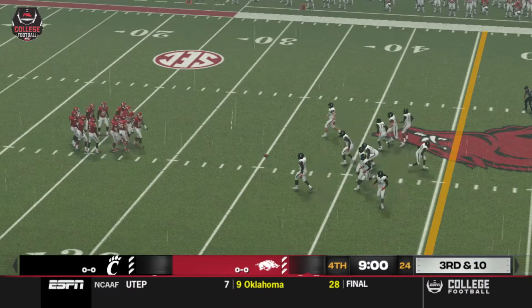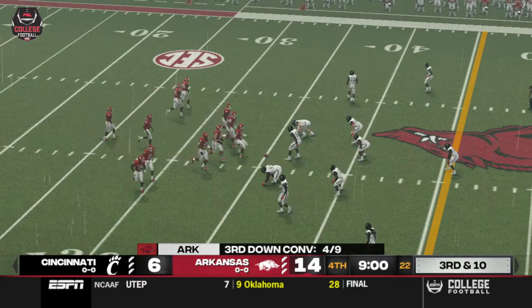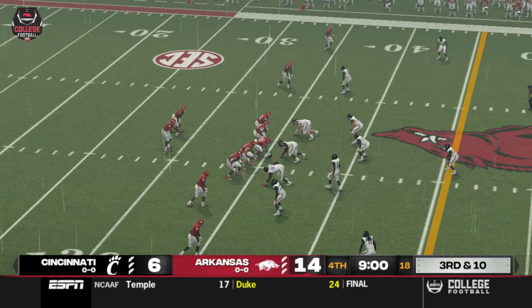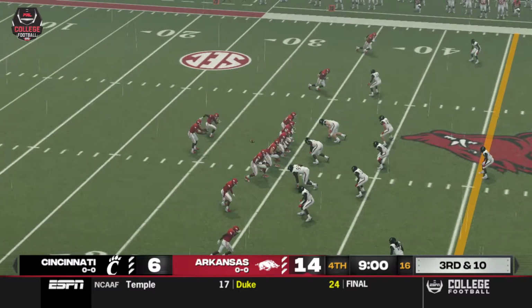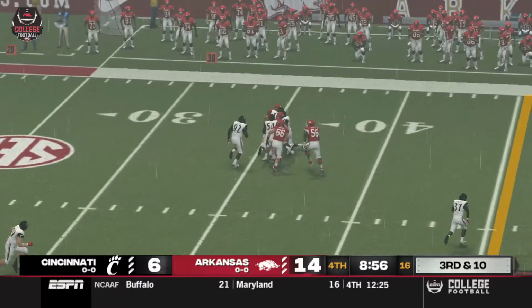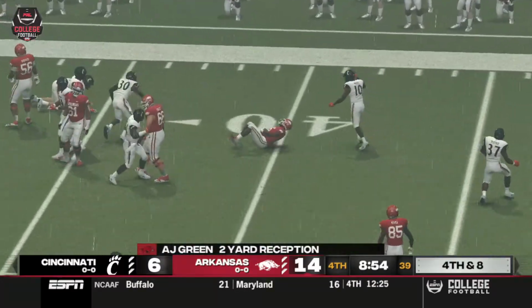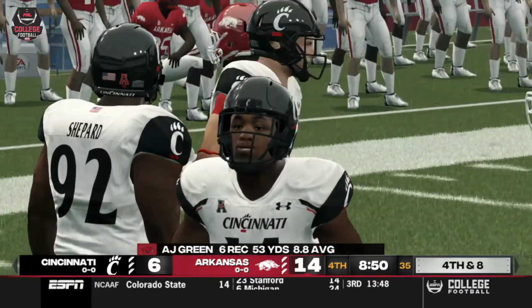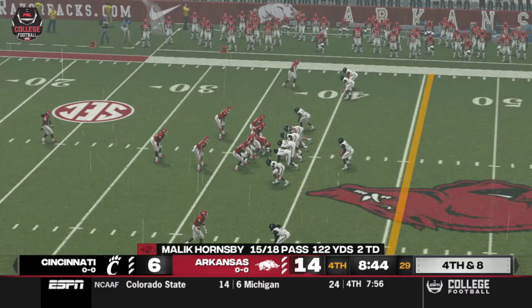Welcome back to the action here as we resume play in quarter number four. Fires that quickly to the tailback. They'll bring him down at the 37-yard line. Gain of 2 yards. That makes it fourth and eight.